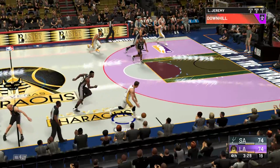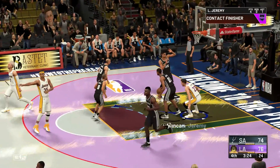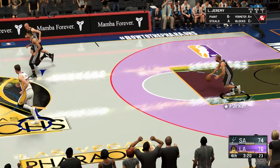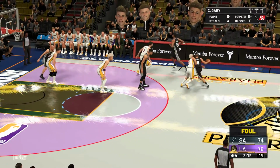For Los Angeles, they've gone 2 of 7 from the field in what's been a cold start to the fourth quarter for them. An aggressive move and fantastic finish. Trying to send a message with that slam, I think. And the foul called on.